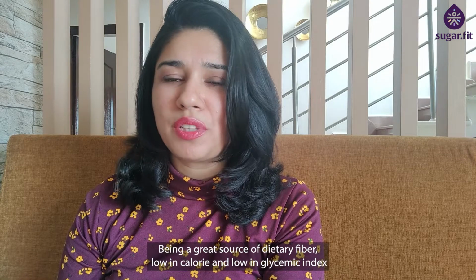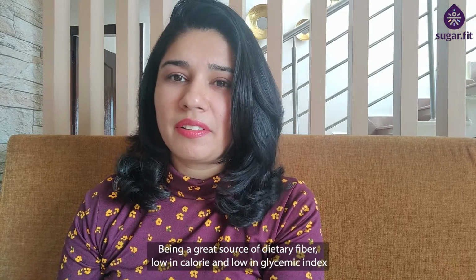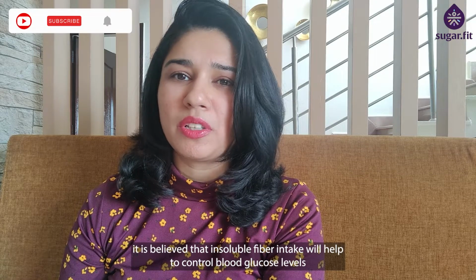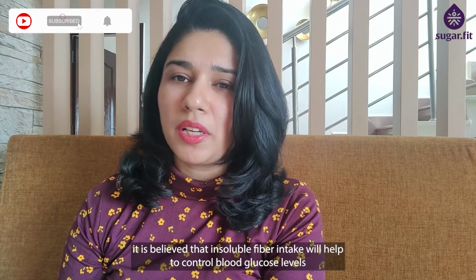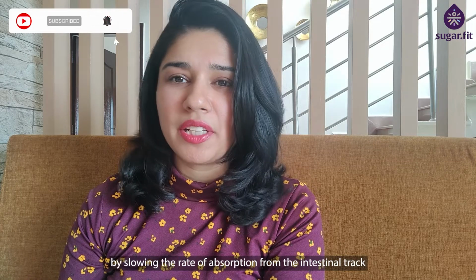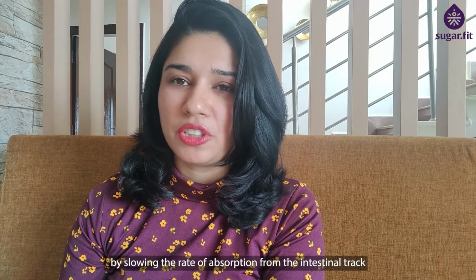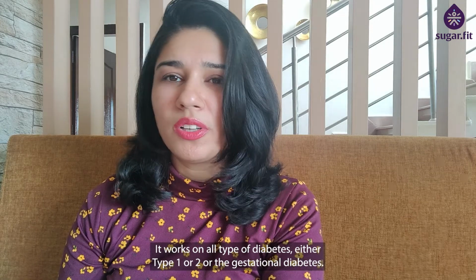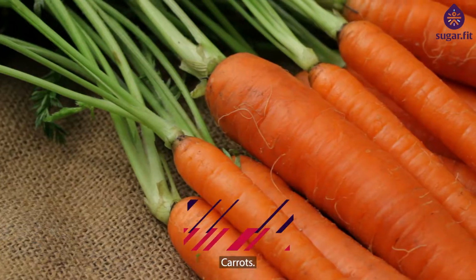Being a great source of dietary fiber, low in calories and low in glycemic index, it is believed that the insoluble fiber in okra helps to control blood glucose level by slowing the rate of absorption from the intestinal tract. It works on all types of diabetes, either type 1 or 2 or gestational diabetes.